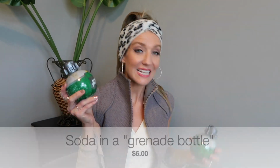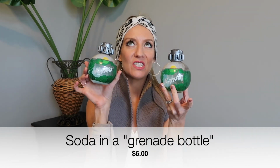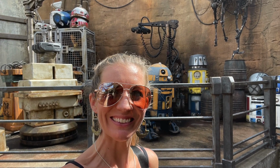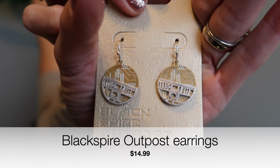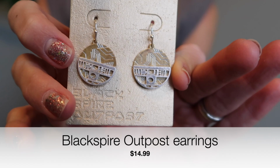So you can get soft drinks in cups, just like a regular cup, but for $6 you can get a fun little souvenir. They have Coke, Diet Coke, and Sprite. Then they have bottles of water that look kind of cool, but they don't look nearly as cool as the sodas do. I also went into the Droid Depot, and I got myself these really fun earrings. Because I got a whole outfit, I decided I needed to have some cool jewelry to match. These were $14.99, so I thought those were so fun.